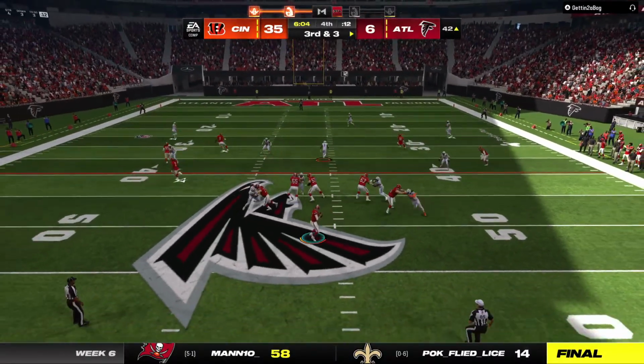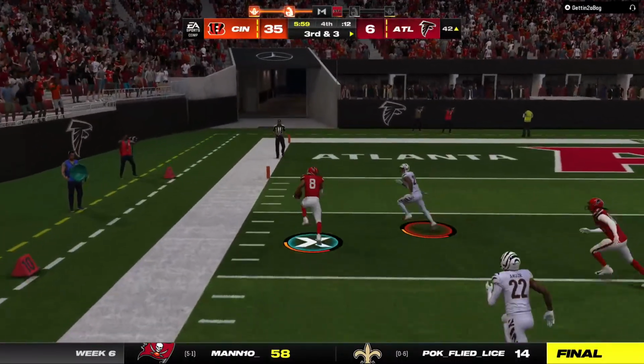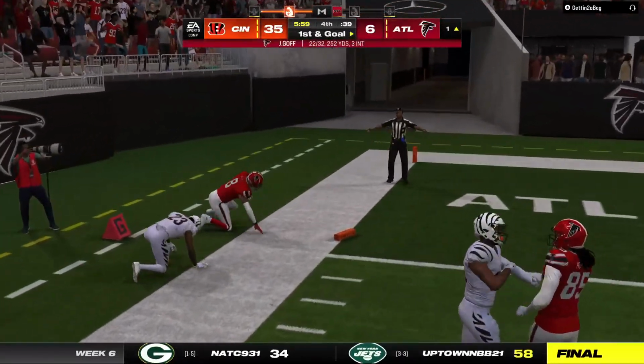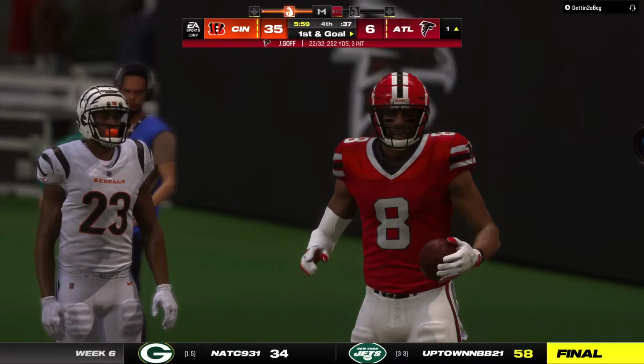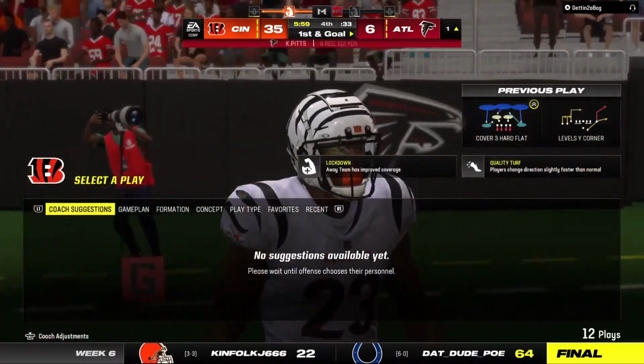Now it's Goff. Pass taken in by his big tight end. And he will finally be taken out of bounds. They're able to convert on 3rd down, and that sets up a 1st and goal.